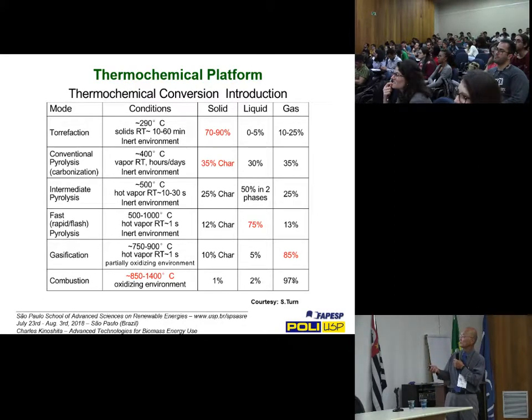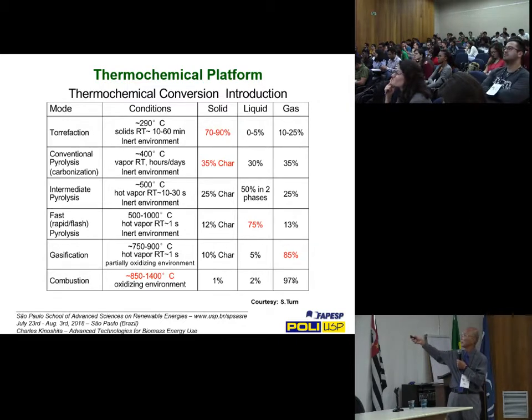In your conventional pyrolysis system, we're looking at maybe 400 degrees, higher temperature. Oh, look at that, the retention time might be hours or days. I guess I'm trying to produce charcoal in this case. And here, I have 35% char, 30% liquids and 35% gas.